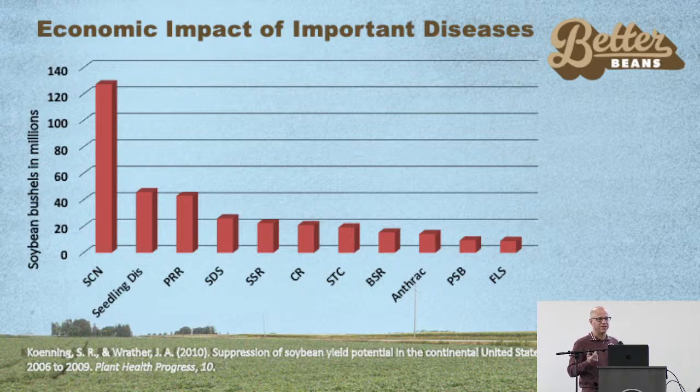But the pathogen is here. If you grow vegetable beans, vegetable crops, you will come across sclerotinia stem rot in this area. It's just not going to be probably on your soybeans. Then we have charcoal rot, that's CR, stem canker, brown stem rot, anthracnose, pod and stem blight, and frogeye leaf spot. So those are some of the most important ones that we deal with. We would find all of these really in the state of Illinois.